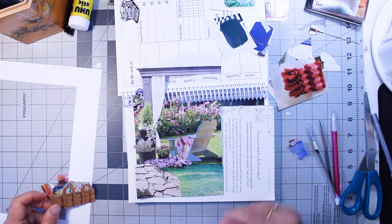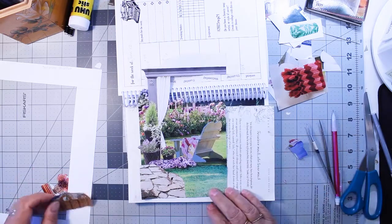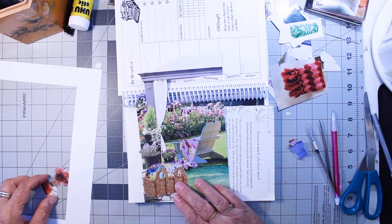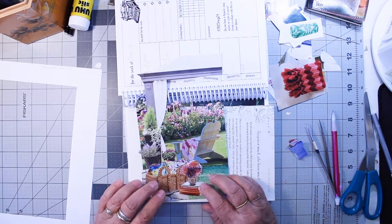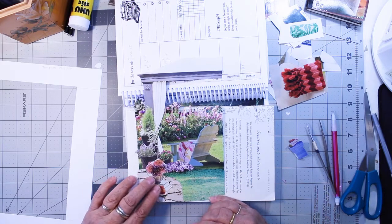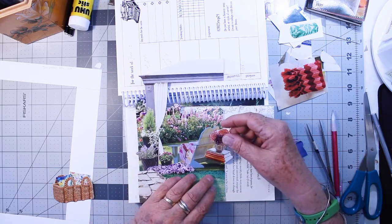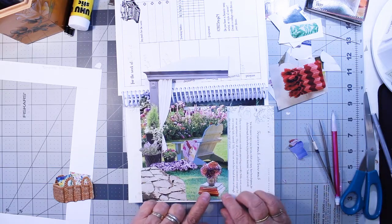Alright, and we don't need those. Here's our little basket of cushions, and we could put our little books here, or they're kind of big, so they have to be in the foreground somewhere.